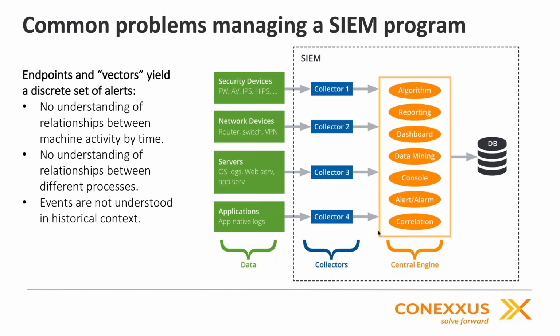So in the green, you see the different devices that might be in a store. You have your security devices, such as firewall, also your security software, like antivirus. You have your network devices, like a router, a switch, a VPN. You have servers, you have applications, and then of course you have your various machines, your point of sale system, your back office system, site controller, and so on.